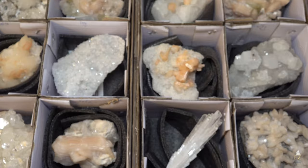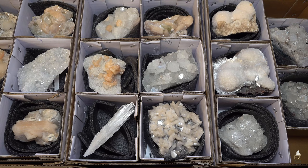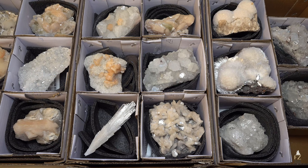The combination of stones here is just amazing for people who want to feel better about themselves, feel more light and relaxed, and heal emotionally, mentally, and spiritually. It's a great stone. It's totally underrated, in my opinion, for the metaphysical properties.